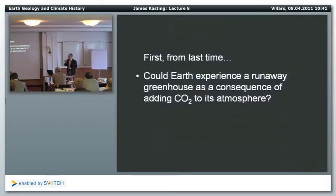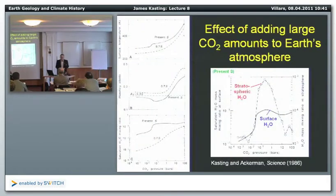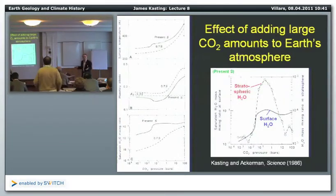Before I do that, there was a question that I think Elaine asked yesterday about whether the Earth could experience a runaway greenhouse as a consequence of adding CO2 to its atmosphere. And I mentioned that we had done a paper on that 25 years ago now, which came out in Science. And these are the calculations here. In this case, we just took the present Earth and, instead of just adding the fossil fuel reservoir, we added 100 bars of CO2 to bring it up to Venus-like CO2 levels, and just put that into the climate model.